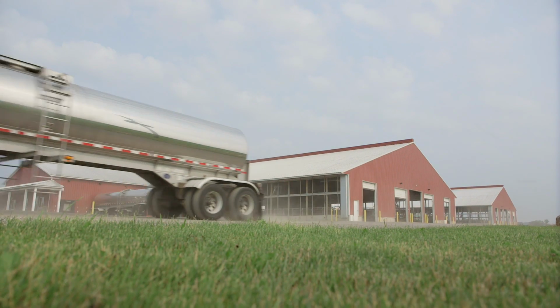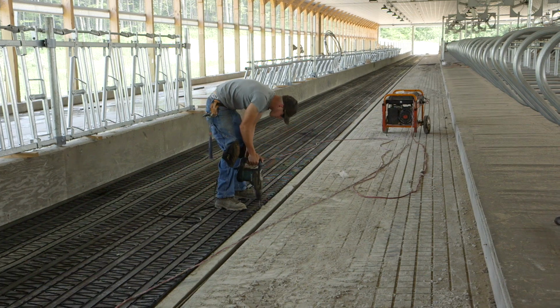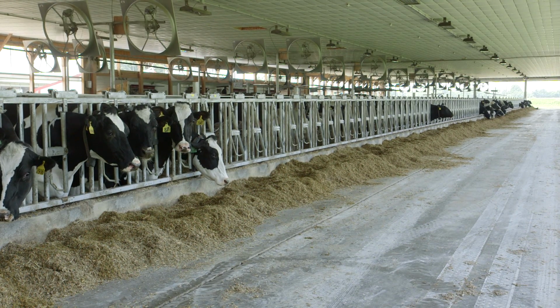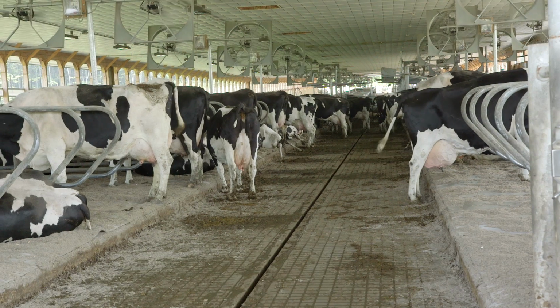And I really am enjoying this part of my career where we can incrementally just add cows and robots and plug everything back into what we've already got here and see us drive costs out of our overall operation. It's all about people, cows, and technology.